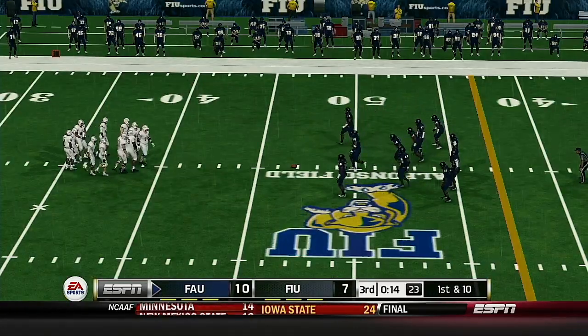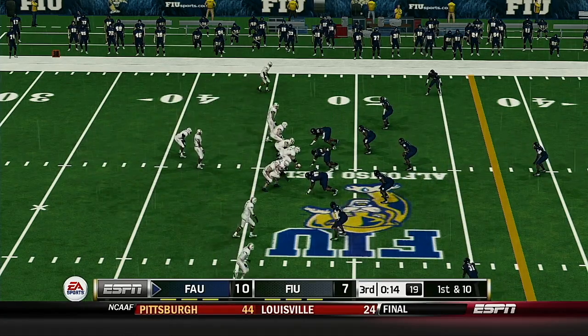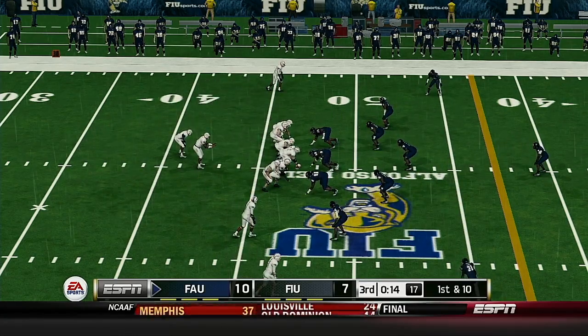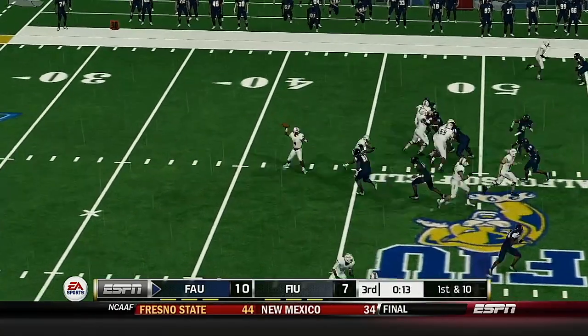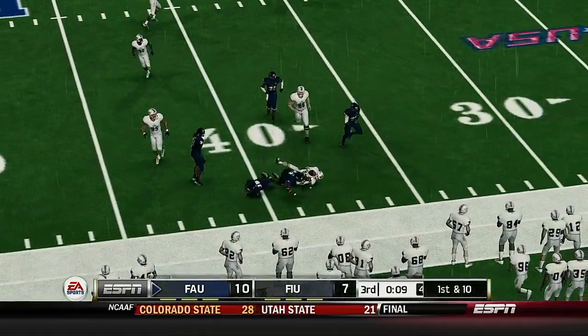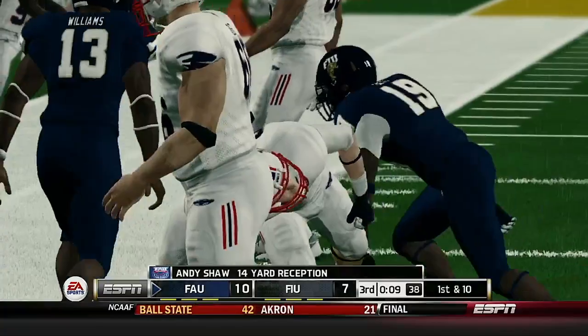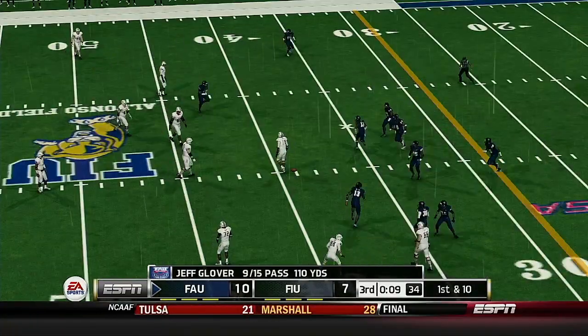The offense gets set to take the field. Last time out, they stuck it between the uprights for 3. Florida Atlantic is up a field goal. Quick out to his receiver. Brought down in the open field. That's good for a gain of 14 yards. First down.